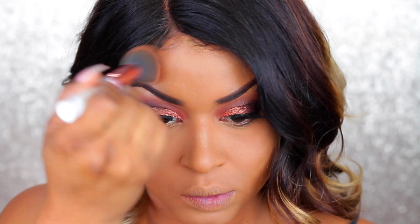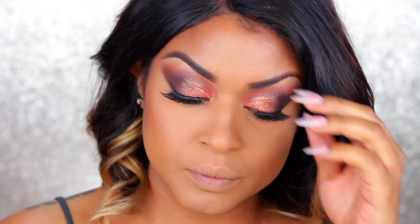Too Faced Dark Chocolate Soleil Bronzing Powder is what I'm going to be using to add some warmth back to my face because I look pretty matte right now and I just want to add some contour. I'm so lit right now, guys. I've had like 3 cups of coffee and it's barely 10:37 in the morning, so bear with me.